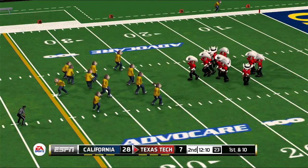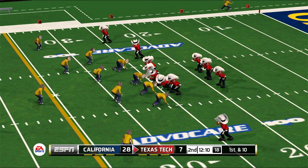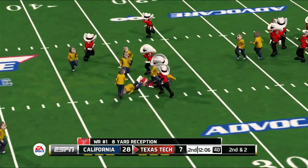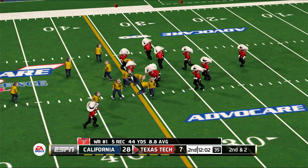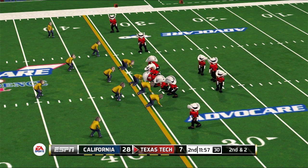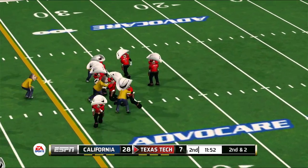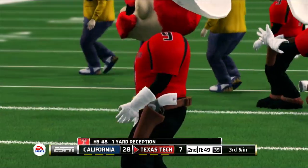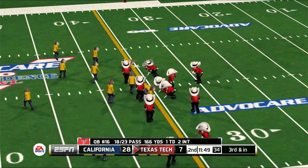Second quarter. We've got a lot of football left, but I gotta say, this one is teetering on the brink of a blowout. And he's hit immediately. He's knocked out of bounds at about the 35.